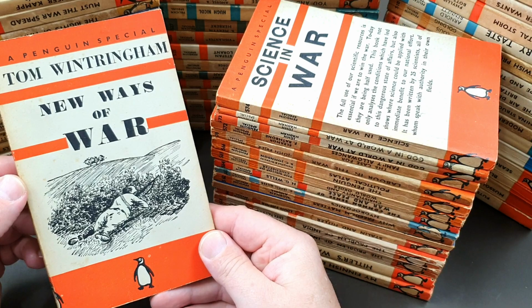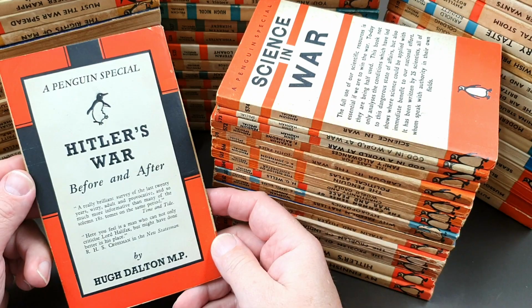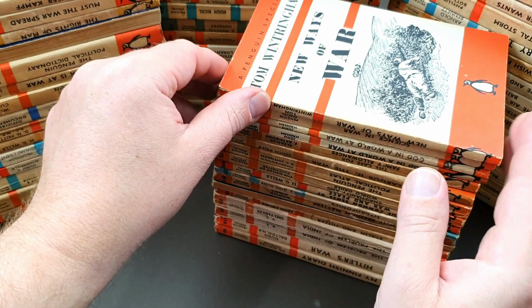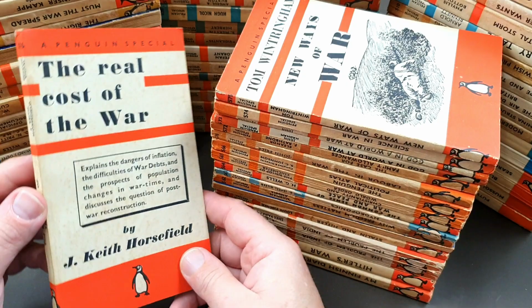So Tom Whittingham, New Ways of War. Nice little illustration in the front, advertising for Hitler's war. I wonder if they advertised much in the way of the other Penguin series, that's the fiction and crime and what have you, that was published at the time. 76, so The Real Cost of War, number 76.